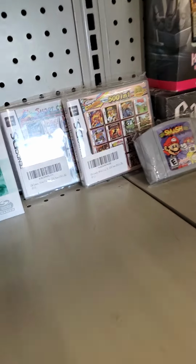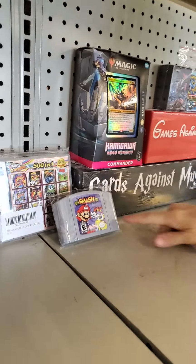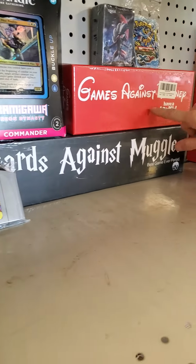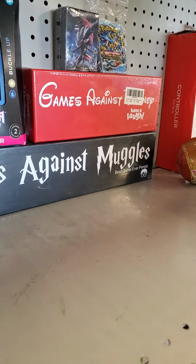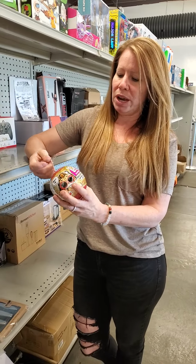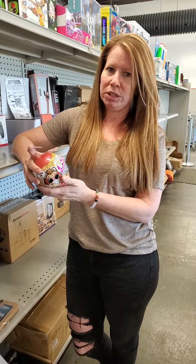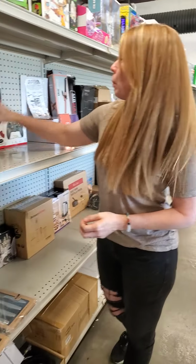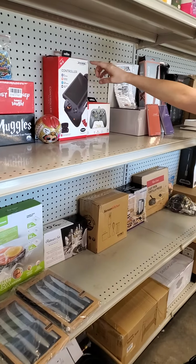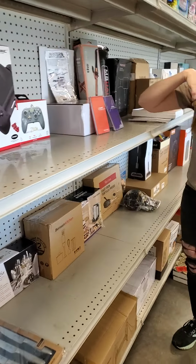We have some of your games, little games for your DS and your old school remake game. We got your Magic the Gathering cards, cards against Muggles, cards against Disney. We got some Pokemon cards. We have a lot of these. These are in the case. You cannot get one without buying them, so that way they don't get opened up, because I know how little kids can be and I don't want that. We have some stuff for your game systems, for your Nintendo Switch. We have another Zelda Nintendo Switch controller, which is amazing.